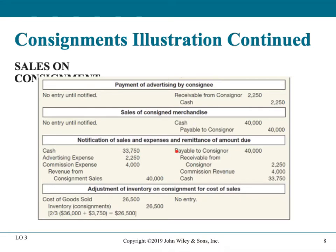What about on the consignee side? They will take off the books, so debit payable to consignor for $40,000. Then also, we will have to take off the books the receivable because we will be reimbursed for the advertising. We will record commission revenue of 10%, and again, the same net amount of cash, $33,750. It must be an exact match because it's the same check that was written. So we have to have an agreement between the two parties on the books.